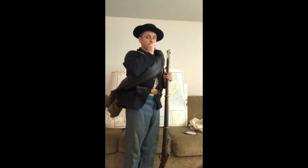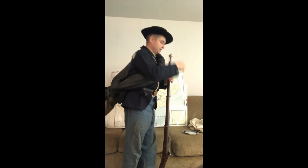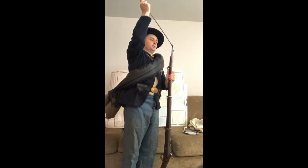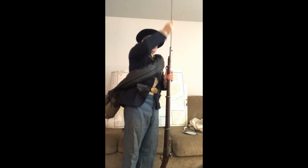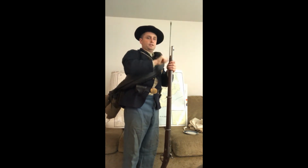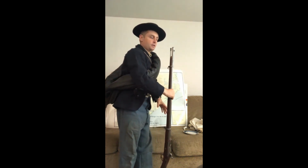I would take that, I'd actually bite the end, rip it off, pour everything down the muzzle, kind of start it with my thumb. I'd use my rammer, push everything down to the bottom. Also, if you ever encounter a muzzle-loading weapon, that's basically how you check and make sure that there's nothing in there: you just pull that rammer and let it ping off the bottom.